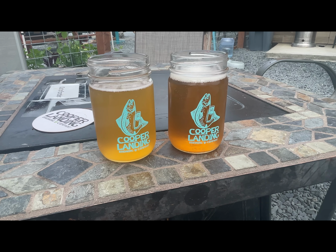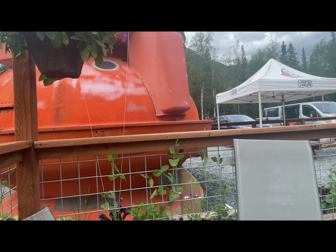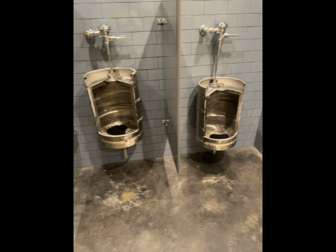If you're in Cooper Landing, don't forget to stop at the Cooper Landing Brewery. They have really good food and the atmosphere is just great. I'm sure you won't be disappointed.